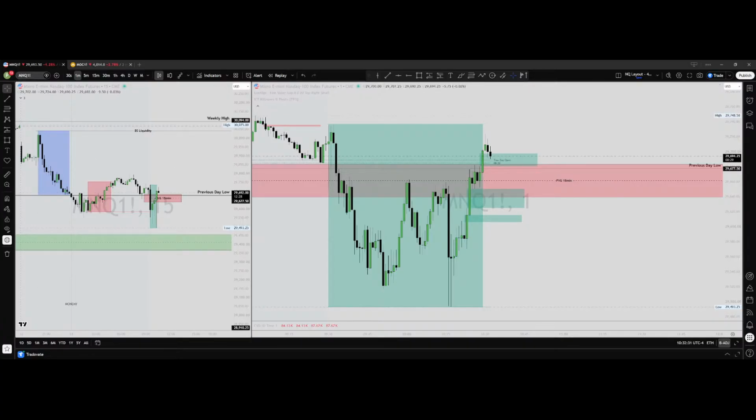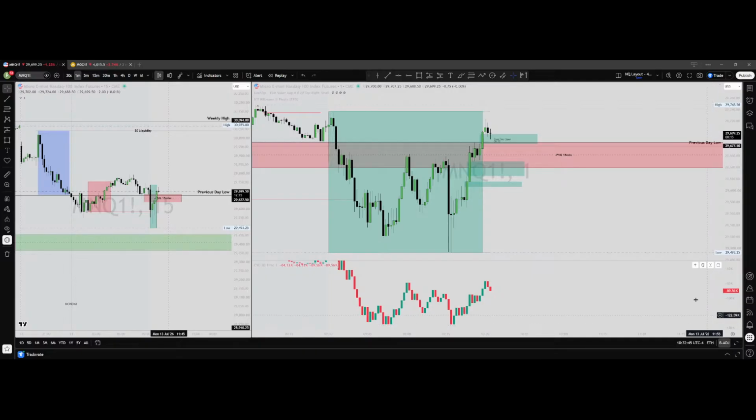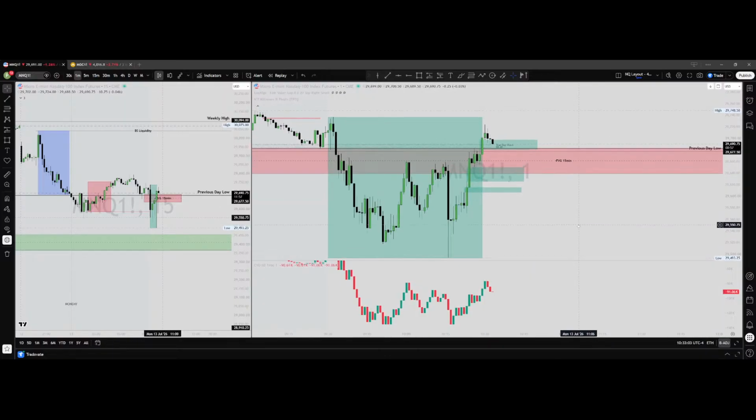Okay, let's see if we get a signal. I see price moving higher, but what I am not ready to accept is this: the price action here. There is no proper liquidity sweep that has been done.